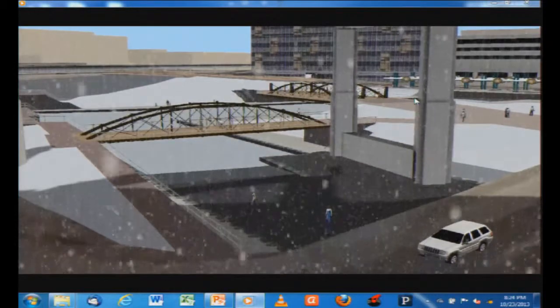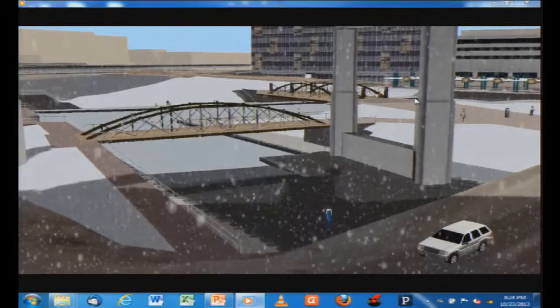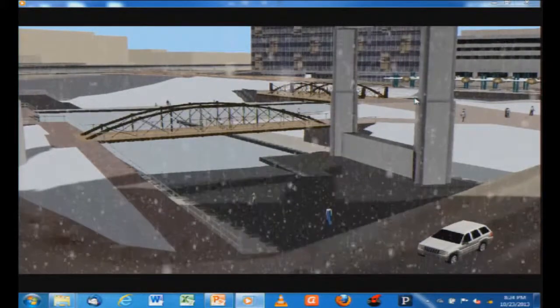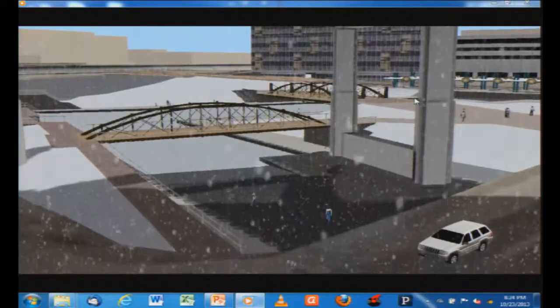In this case, they wanted to use this for a public presentation to show the development and sell some of the area around there and give an idea of what it could potentially look like in the winter when it's all lovely in Buffalo.